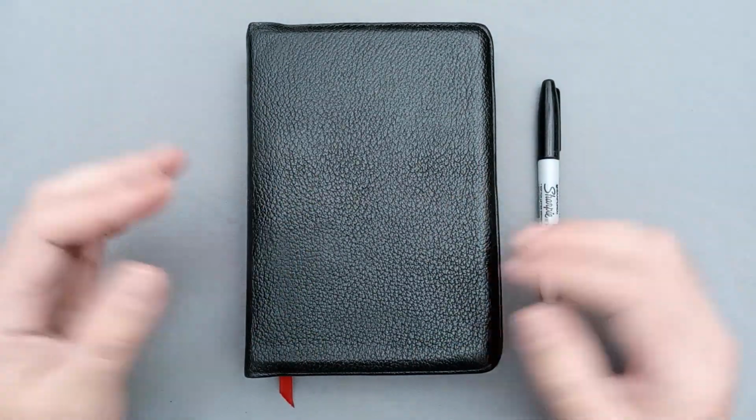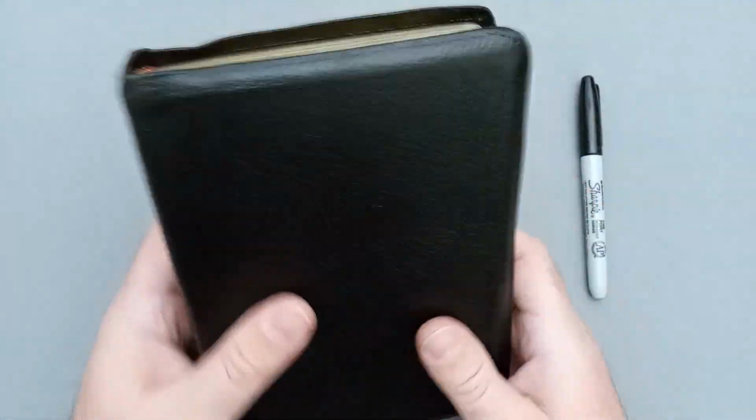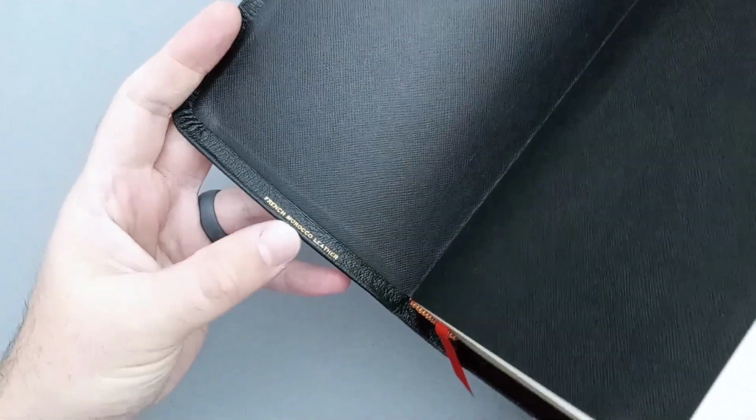But again, let's go ahead and take a look at this one, and we'll see that it's actually a pretty nice Bible. So again, it's a Holman. And on the front, it's very clean. You can see this wonderful grain. The grain is so very nice because it is a French Morocco.